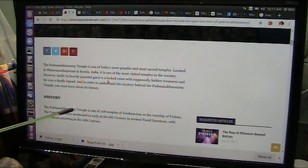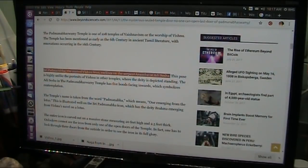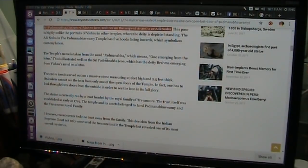They have not opened this door. This is the name of a Swami temple, one of India's most popular, most sacred temples. There are a ton of temples there dedicated to Vishnu, and this is the most important one. The central Vishnu icon reclines on the serpent Ananta and so forth, and there's a golden pose. You have to really go up and do some of this work yourself, because there's just so much to it.